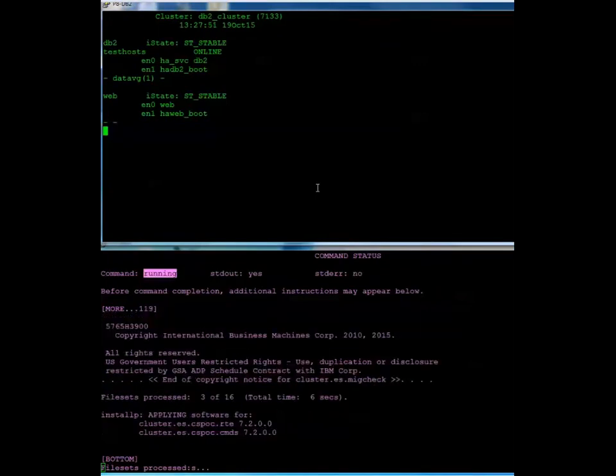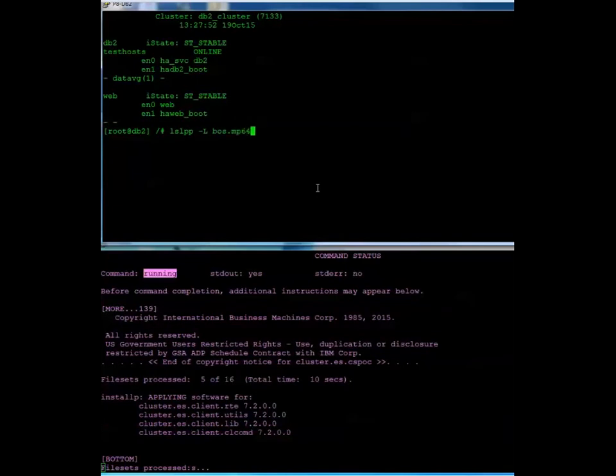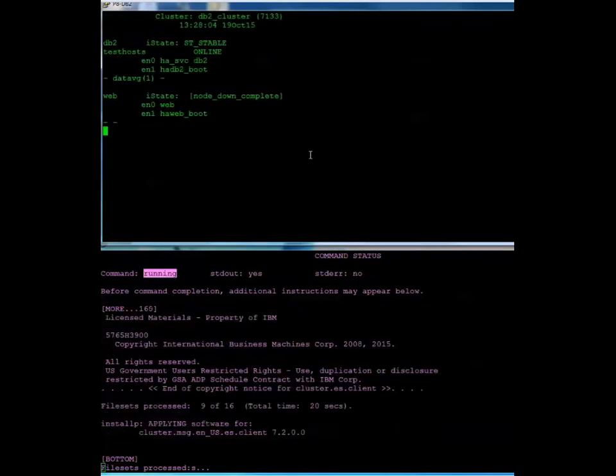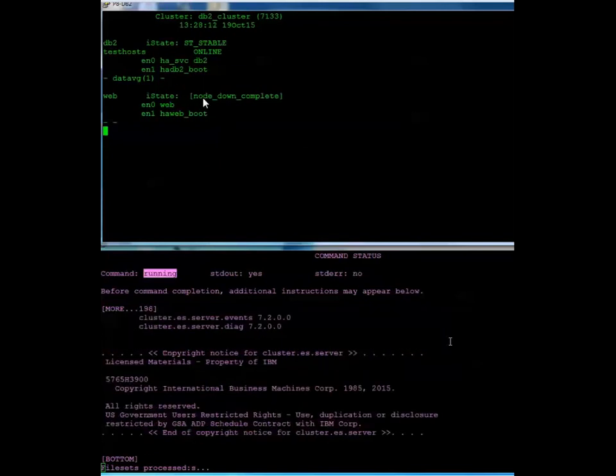So I'm going to let this run. It's only going to take a couple of minutes, but you can see that on my primary node, I'm just showing that my AIX level is indeed 714. And while this is going on, you can see that it's registering that web has somewhat disappeared. It says it's not showing a status of it being stable, and that's because the main cluster ES server RTE is being updated. So the main cluster manager will also be recycled.